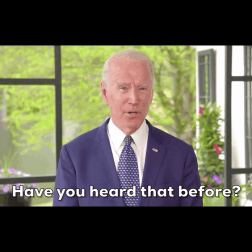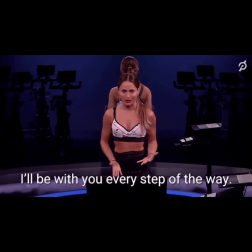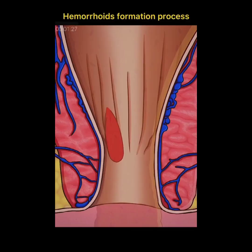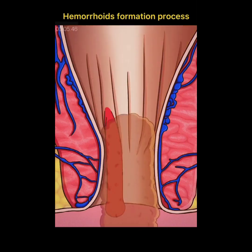Have you ever heard about hemorrhoids? If you haven't, don't worry. Stick around, because we're about to dive deep into what they're all about. So what are hemorrhoids? Simply put, they're swollen veins in the lowest part of your rectum and anus.